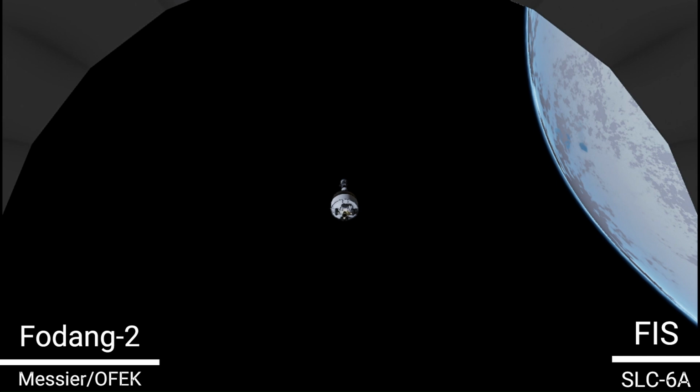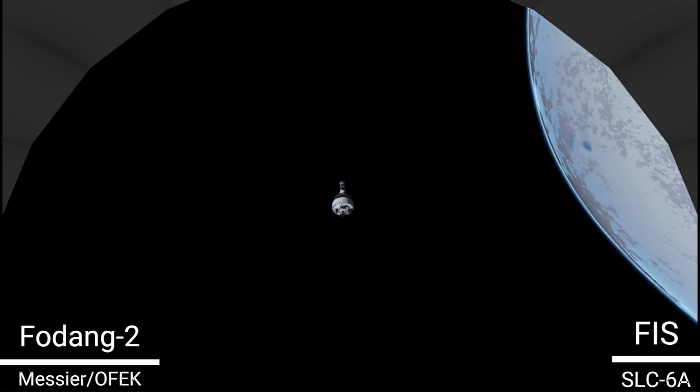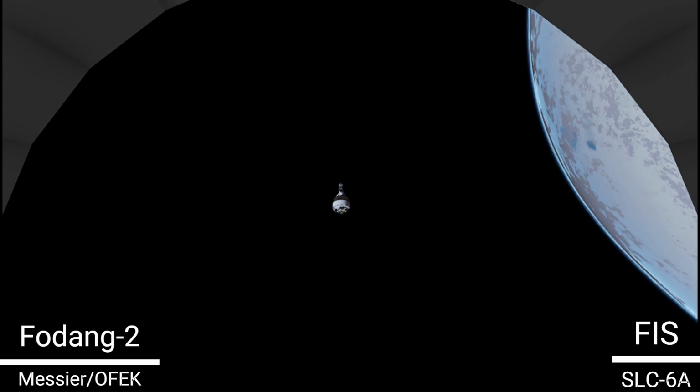And there you have it. Our third stage has successfully deployed from the second stage. Unfortunately, we will not have any good ground connection to view the third stage's journey, so we will end the webcast here.